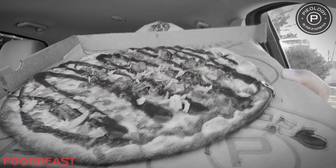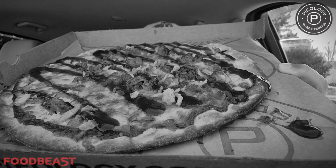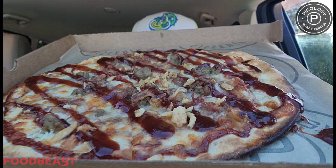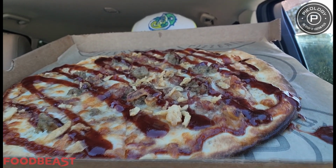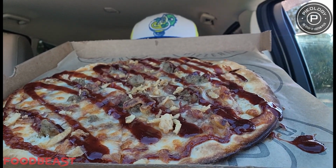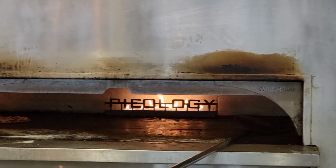But here you go. Let me show it to you up close and personal. You see it black and white? Do you not want to see it black and white? Okay, boom. Now you see it in color, and this is the Western barbecue pizza from the folks over at Pieology. All right, so let me get things situated. We'll be right back for the taste test.